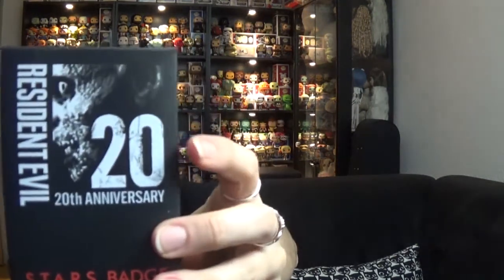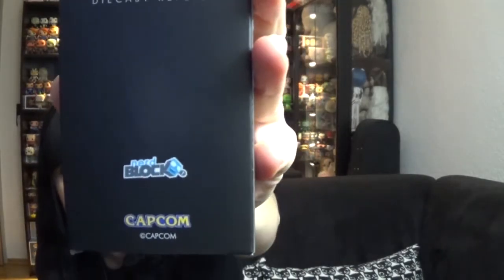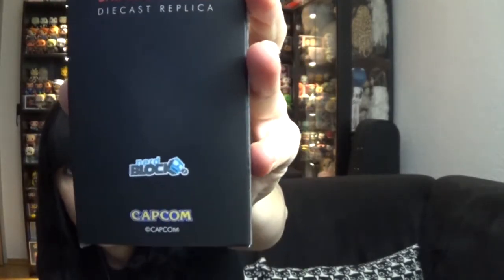There is like a little package. Alright. Oh yeah, it was gonna be a Resident Evil item in this box. Totally forgot. This is the item. It says Resident Evil 20th Anniversary Stars Badge Die-Cast Replica. That's pretty cool. And it is from Capcom and Nerdblock. So it's gonna be an exclusive, I'm guessing, to the Nerdblock. Funny that it doesn't say horror block. And if we open it, let's see how it looks. Oh, that's pretty neat. That's pretty cool.